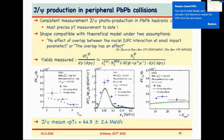What we expect to be photoproduced is the J/psi, and this measurement is inspired by the excess observed by ALICE at 2.76 TeV and then confirmed by STAR, as was explained in the previous talk. So this is the yield that we measure. The yield of these events is a function of y and pT. The number of events observed is corrected by efficiency, number of minimum bias events, luminosity, branching ratio, and the bin of y and pT.